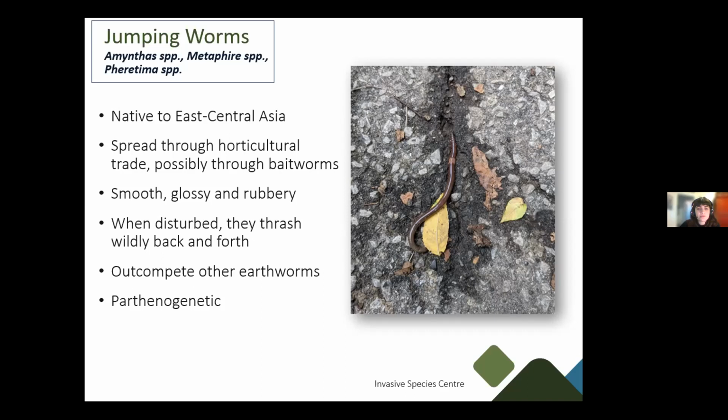You will be able to recognize this one from other species of earthworms in a number of different ways. The jumping worm's skin is smooth, glossy, and rubbery. It's not really slimy or squishy. Feels quite different. They can be 10 to 13 centimeters, and they're called jumping worms because when you disturb them, they thrash wildly back and forth. So some people also call them snake worms. They're kind of like that. And this is where they earn that nickname: crazy worm, snake worm, jumping worm.